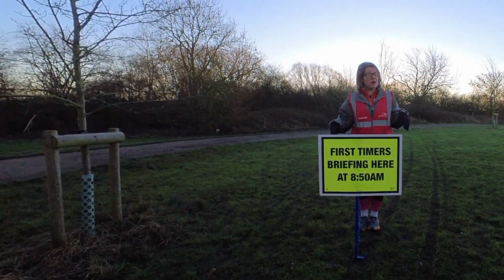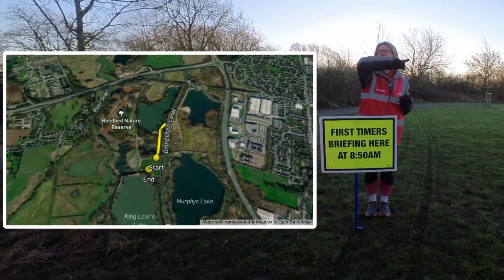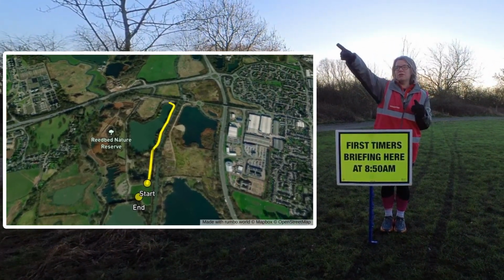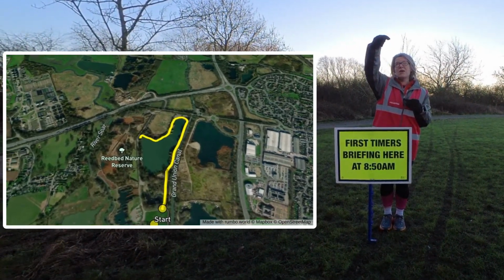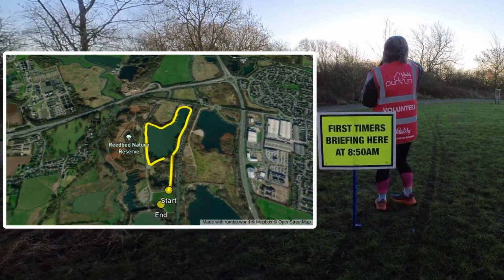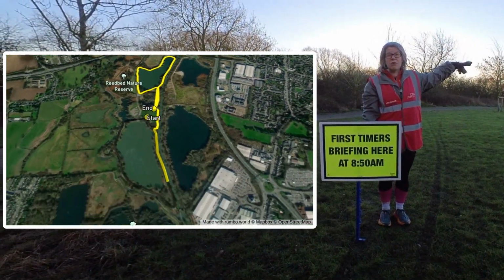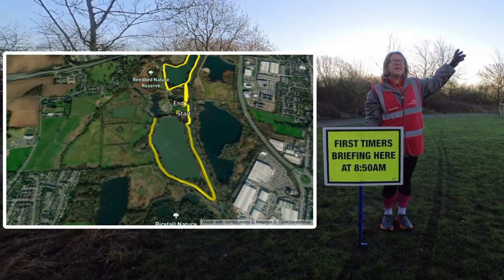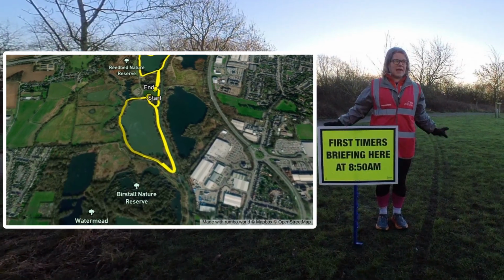Welcome to Watermead Country Park Parkrun. The course, we start just here and then we run along the path towards the sailing club. That will be the bit where you really need to pay attention, pretty much all the way around that bottom lake. We do one loop round the bottom lake and then you will come up round this field, and then we do two loops of the top lake, which I don't think is too bad. But up in the top corner, what we affectionately call dog poo corner, because there's dog poop in, it was pretty muddy. So again, just on the whole course, please take care.